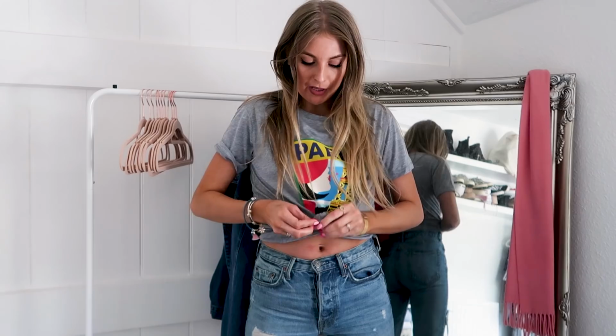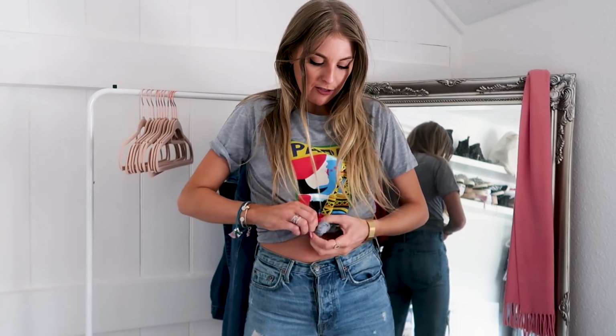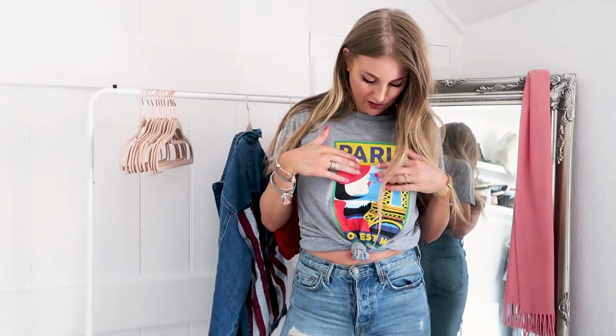I'm not a big fan of it like this, so I'd probably just tuck it in, or do this with the sleeves, or maybe just tie it in a knot, though I don't know if that will affect the print too much. I still think it looks nice. But yeah, I think this is such a good cheap slogan tee if you haven't already got one, and I love the fact that this is Paris, and oh, it's like velvet. Oh, there are velvet bits on it, I didn't realise, but yeah, I really like this.